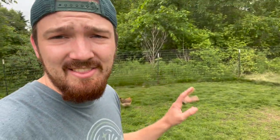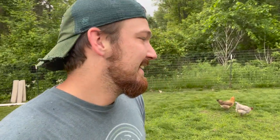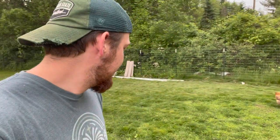She's kind of the ringleader of jumping over the gate. So I think if we can stop her, it's like cutting the head off the snake, and hopefully there will be no breakouts anymore. We'll give you guys an update in a couple days and hopefully that works. But we've been having a surplus of eggs that we are not eating as well. Time to feed some to the dogs.